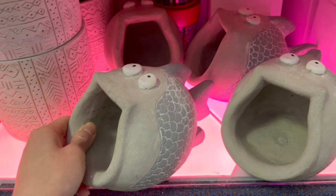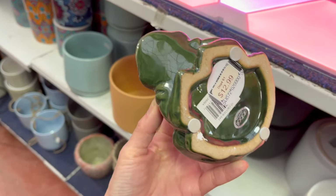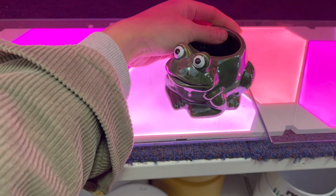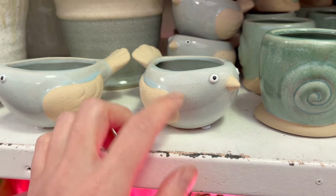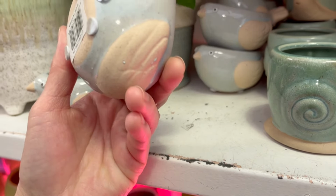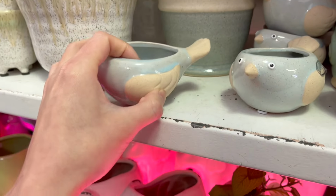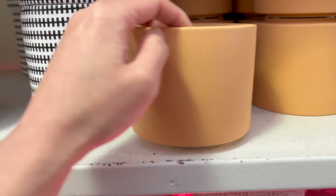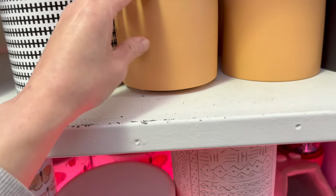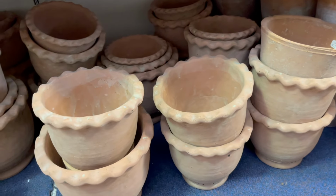I quite like that actually. I also like this. He's fun. $12.99. Oh, I want to take him home. And this little surprised guy. How much are you? $14.99. These are pretty cute. It's a nice color. $8. Possibly.